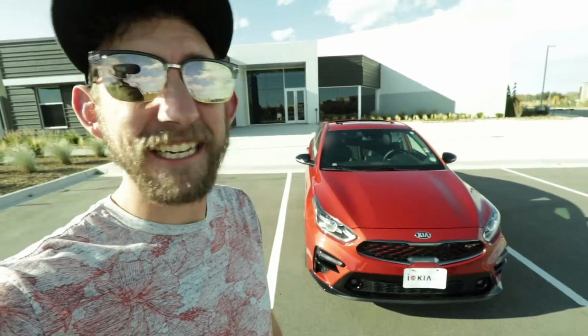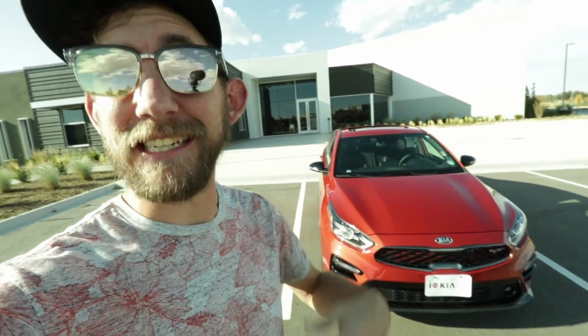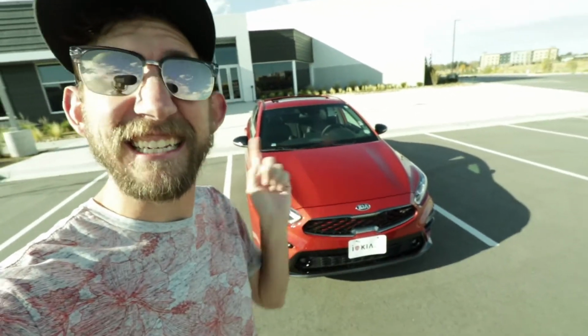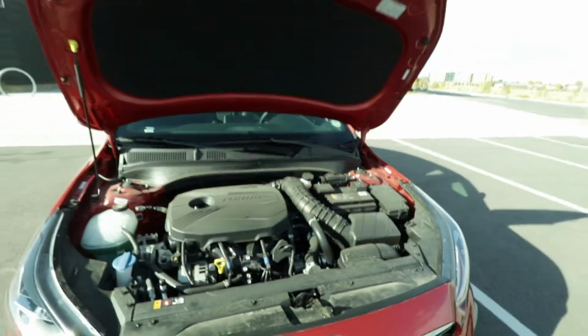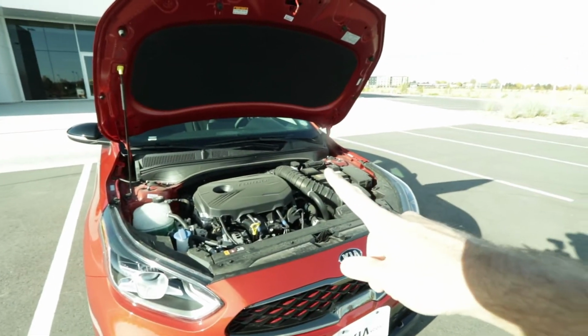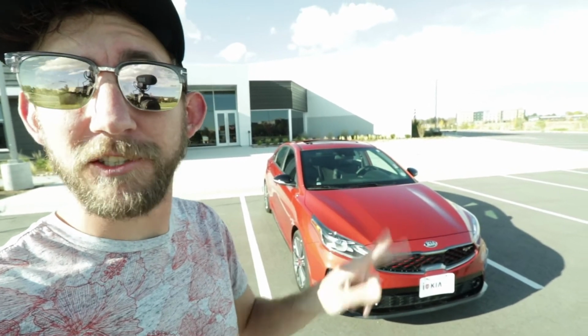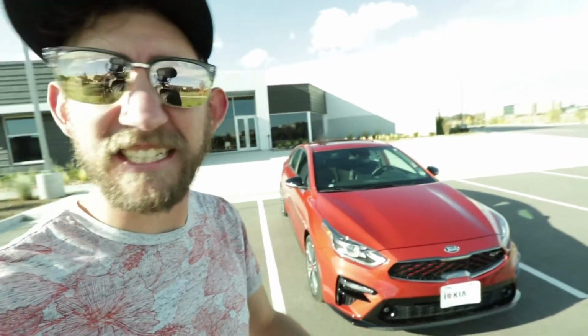Kia really pulled out all the guns with their Forte this year, from the GT to the GT with the GT2 package. The most impressive thing about the Forte this year is this engine. This is the 1.6 gasoline direct injection engine with the 6-speed manual transmission. I've already done a review on the GT with the GT2 package, but it was an automatic transmission. So let's hop into this bad boy and let's see how it handles.